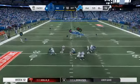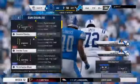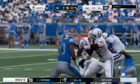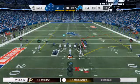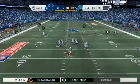On 2nd and 9, Newton nowhere to escape, and he goes down. Trey Flowers able to drop him for a loss of a couple. Great job defensively. I think he was trying to go through his progressions, find someone to get rid of the football. Before he knew it, he was on his back. So that just brings us right back to what you said in the beginning. A great job defensively. Nowhere to go with the football. That led to the sack.